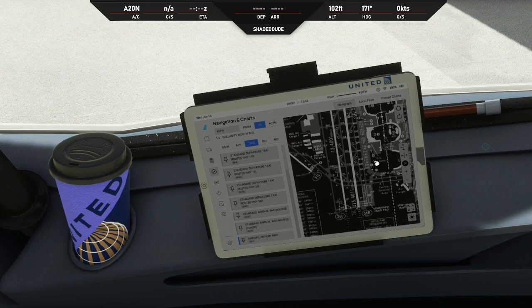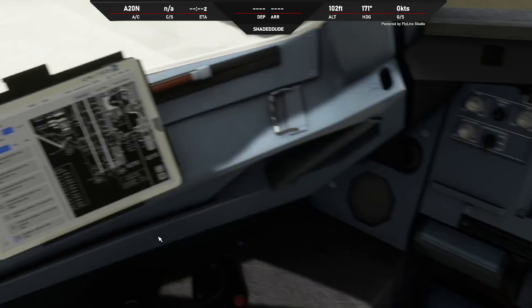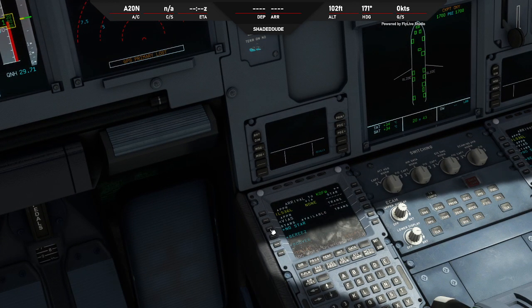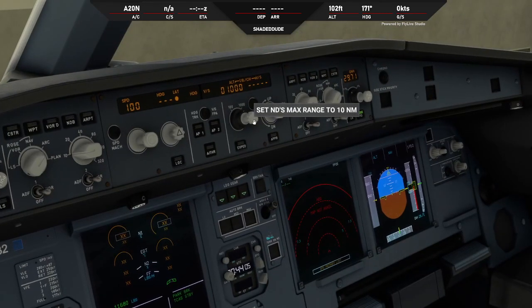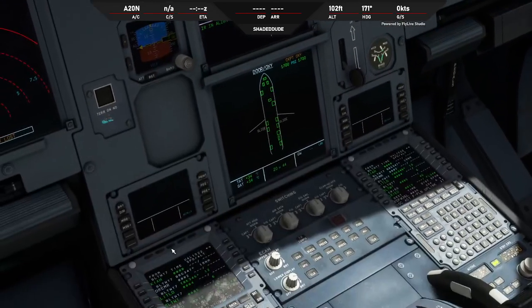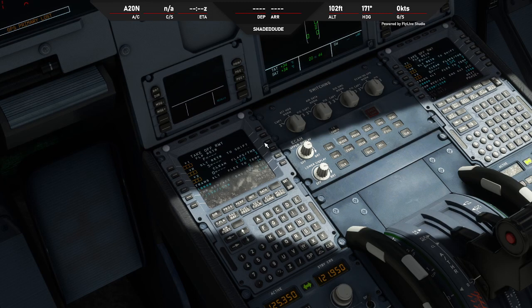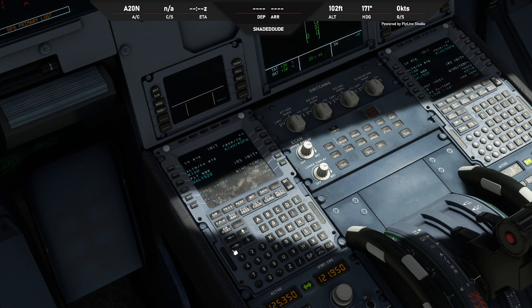FedEx 1361, Houston Tower, hello sir, good evening, cleared to Memphis International Airport. Lurick 8 departure, Lurick, then as filed. On departure, climb and maintain 4000. Expect flight level 350 ten minutes after departure. Departure is on Unicom 122.8, squawk 7263. FedEx 1361 is cleared to Memphis, Lurick 8 departure to Lurick, then as filed. Climb and maintain 4000, expect flight level 350. Departure on Unicom, squawk 7263.